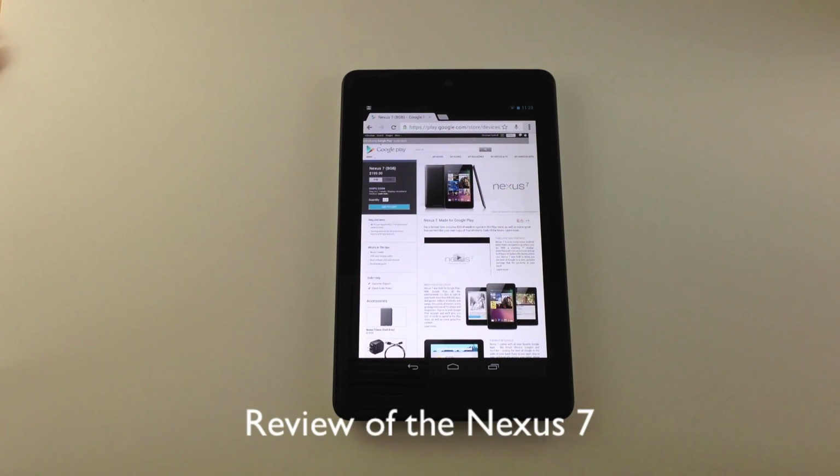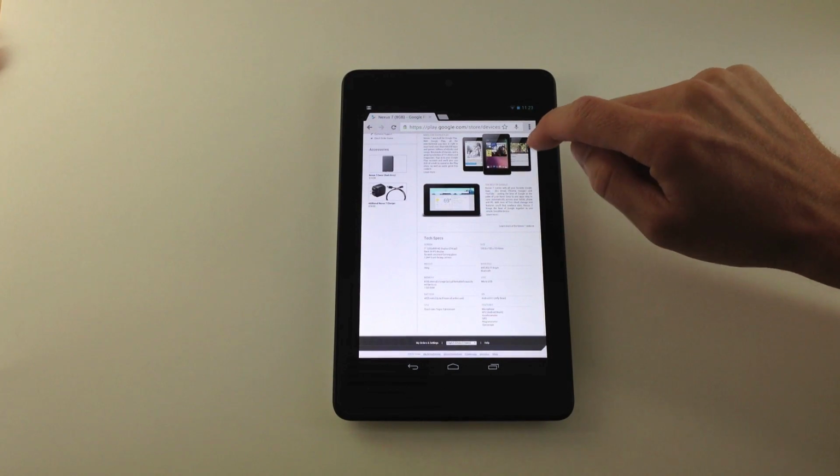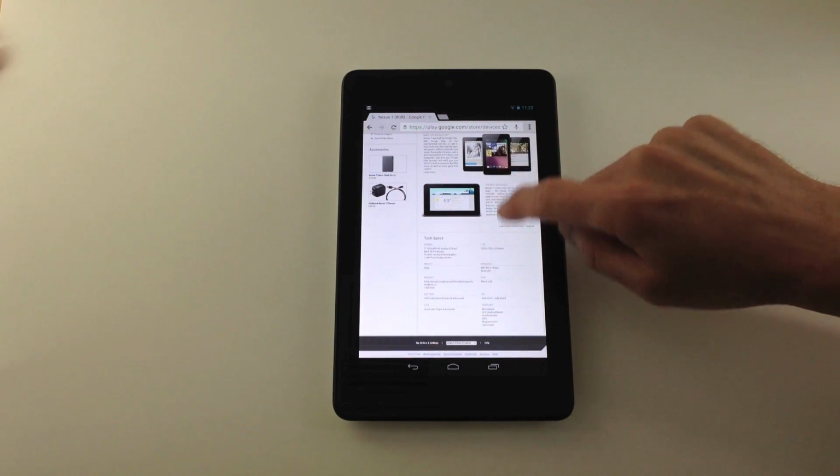Hi, this is Christian Cantrell, and I just wanted to do a quick informal review of the Nexus 7 tablet. I got this a couple of weeks ago at Google I/O.